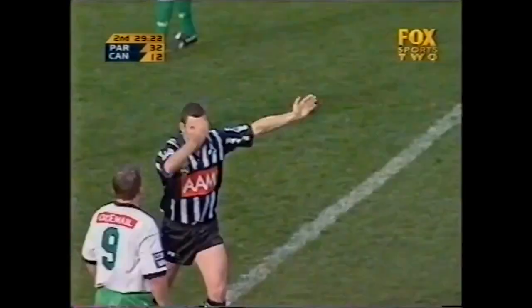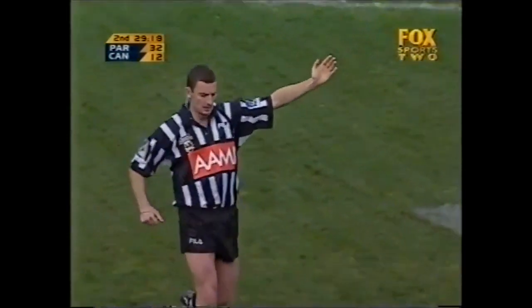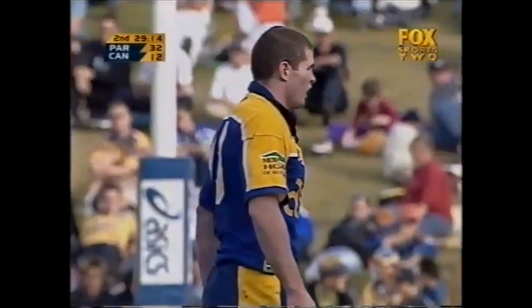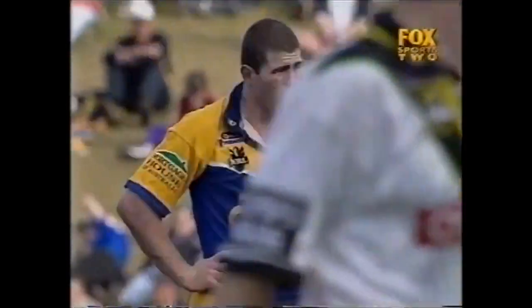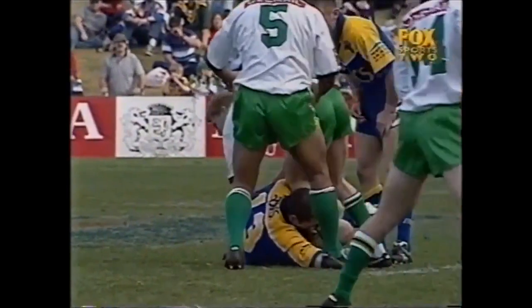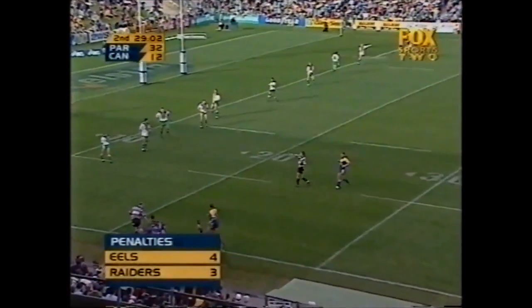Penalty to Parramatta. Doing now, giving away too many penalties here, the Raiders. Wouldn't be surprised if they go for goal. No, they're going to kick for touch. I think they can score. Settle things down. That's why I thought they might go for goal.